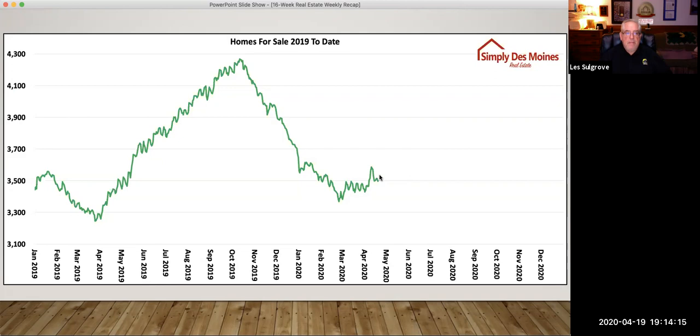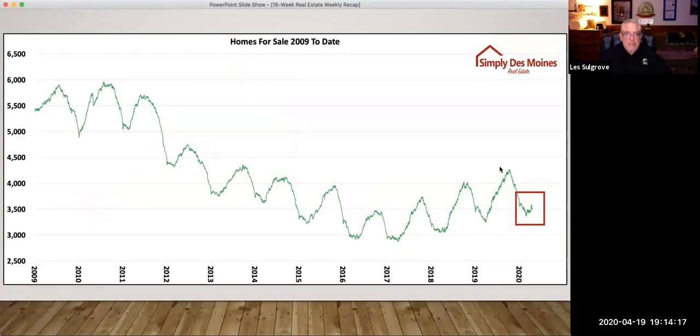Okay. So spreading this out over the last 11 years from 2009 to date, you can see we were on track. After 2017, we started increasing our inventory, and this might be the year we kind of stall that rise of inventory. We certainly have had inventory issues over the last several years, but 2017 we started to see that start to rise back up again.